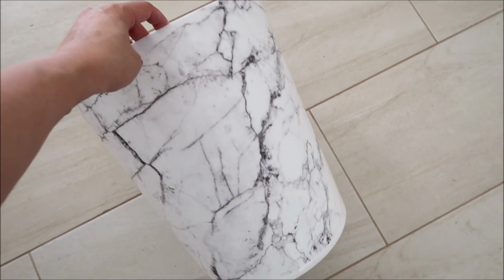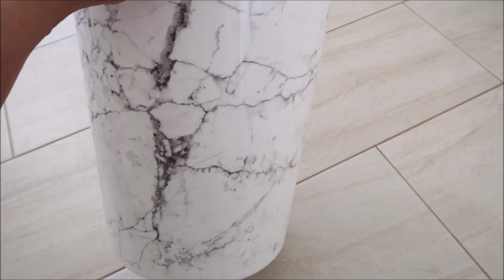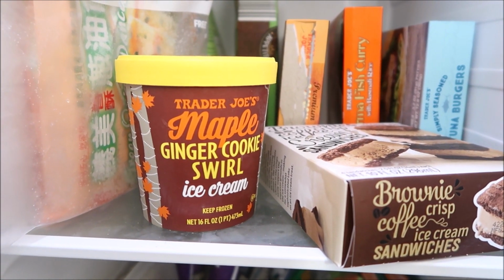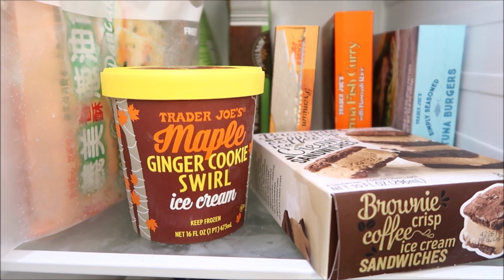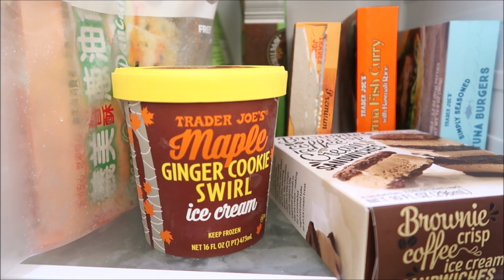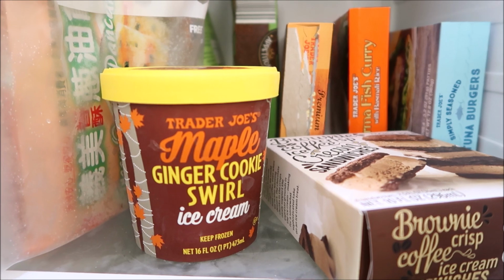Okay, then I found this. I feel like I've seen this before, or maybe it was a different shape, but it's a garbage can, $3.48 at my Walmart. Super cute, very excited. Okay, also that maple ginger cookie ice cream is insanely delicious. There are no huge pieces of anything in there, but you get an excellent maple flavor. It's more of a maple base, I would say, and then you get random fireworks of ginger.